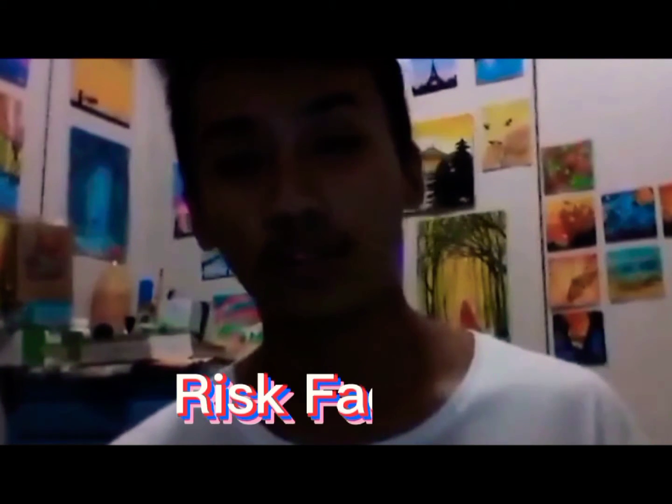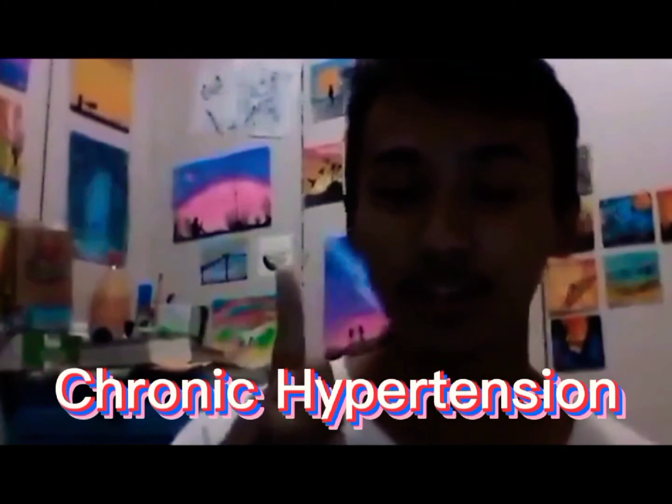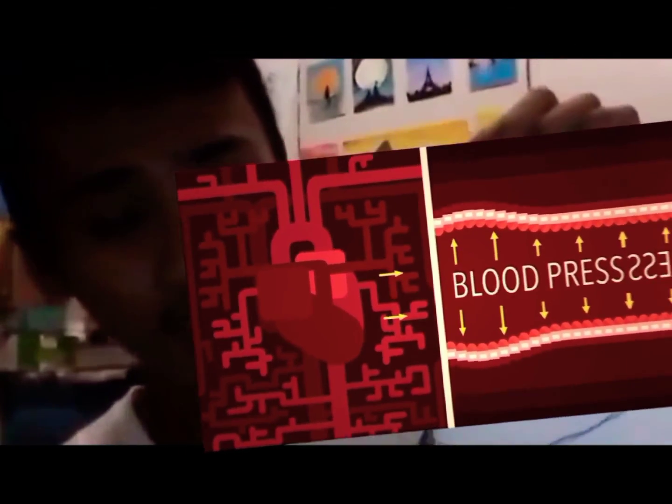Now I'm going to explain to you the different risk factors of abruptio placenta. So first is chronic hypertension or preeclampsia. So how does it affect during the pregnancy? Preeclampsia is maternal hypertension, which is when the blood pressure rises above the normal. Around 130 above is considered hypertension. 130 to 140 is mild hypertension, and from 150 to 160 up to 180 you should seek medical advice.